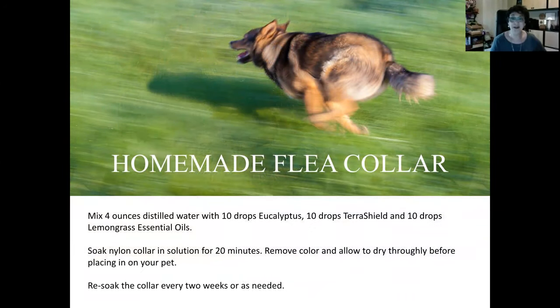Okay, so here's a great homemade flea collar. I know I get a lot of requests for a flea collar, and this is great if you use a nylon collar. And you're going to mix 4 ounces of distilled water with 10 drops of eucalyptus, 10 drops of Terra Shield, and 10 drops of lemongrass. So you're actually going to soak the collar into the solution for about 20 minutes. And then you're going to remove it and allow it to dry thoroughly before you place it on your pet. And then depending on where you are, you know, re-soak as needed.